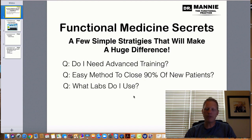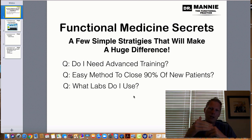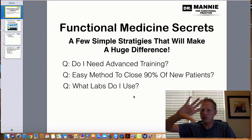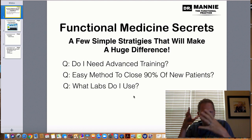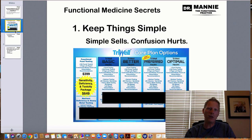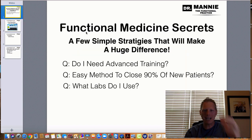Another common question I get from docs is, what labs do I use for testing? Because remember, we keep everything that we do in-house. I want low-cost labs. I want to be able to do it in-house. No nurse needed, no phlebotomist needed, no outside lab needed for blood draws. I just want it easy, convenient, simple. And that gets into my topic number one, which is simple sales. So I'm going to take things in that order.